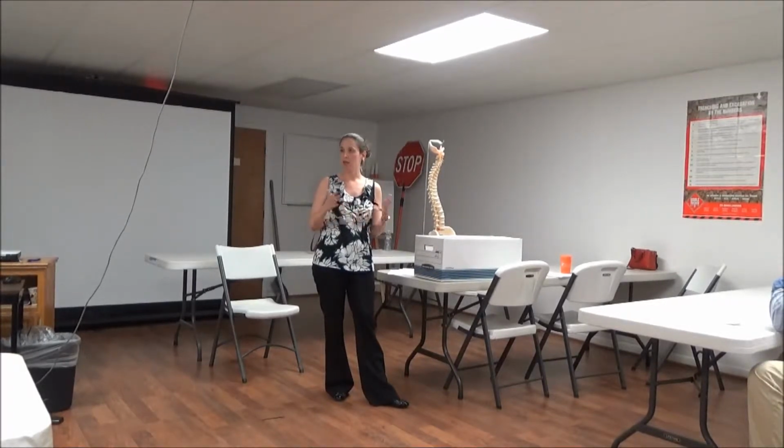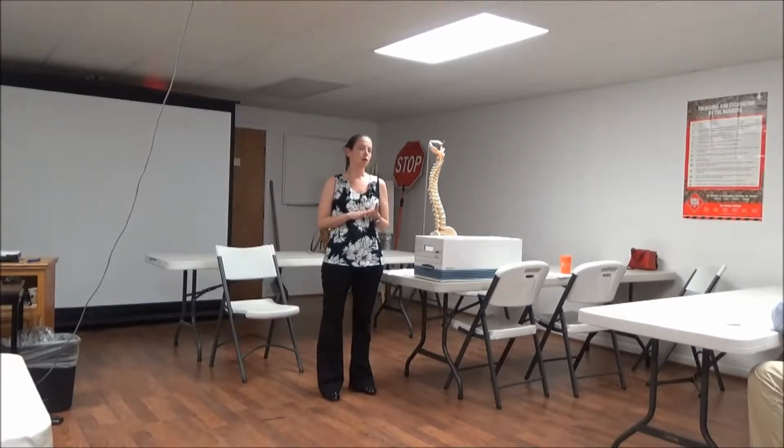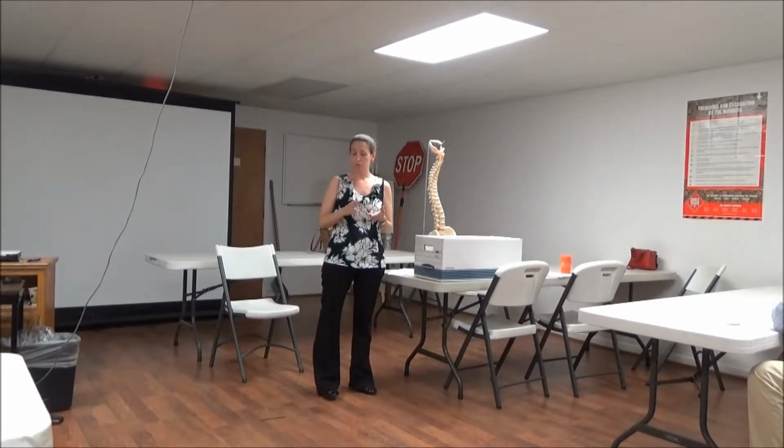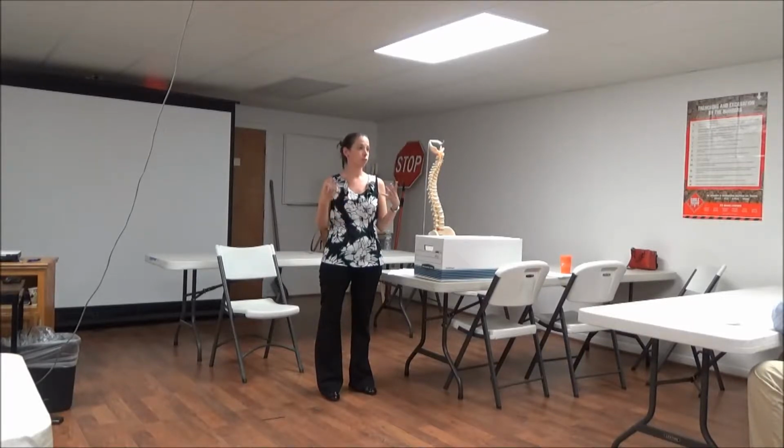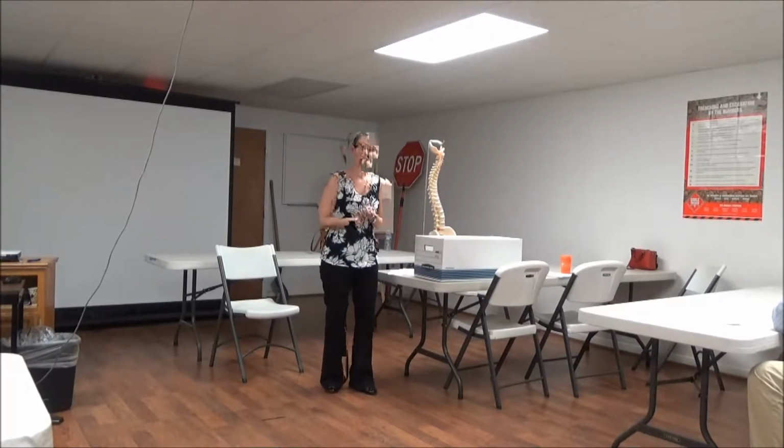So now, as I may have mentioned, people who drive trucks are at a significantly higher risk for back pain than the national average. The reason for that is because, one, you're sitting a lot. Two, the vibration from the truck itself is actually causing issues. And three, the rough roads. We don't have the greatest roads around here, so they cause some issues.